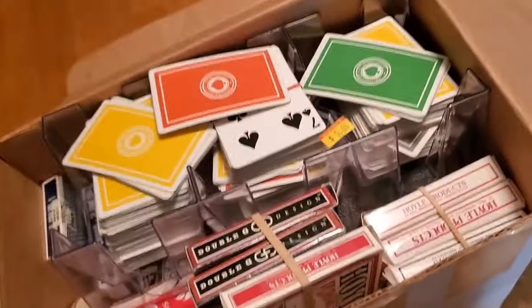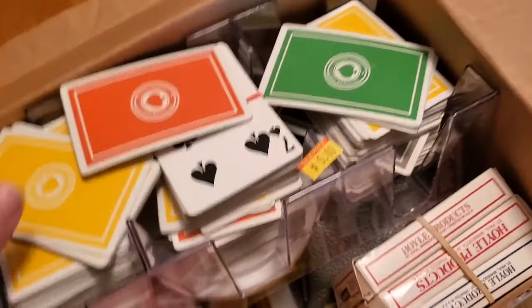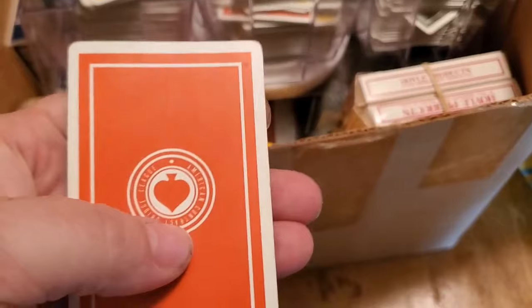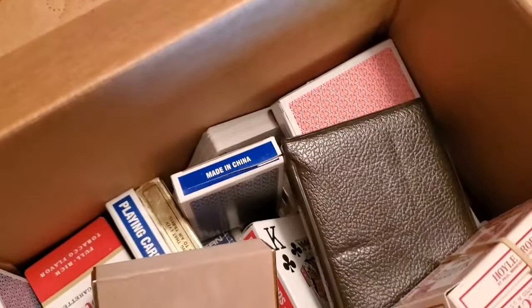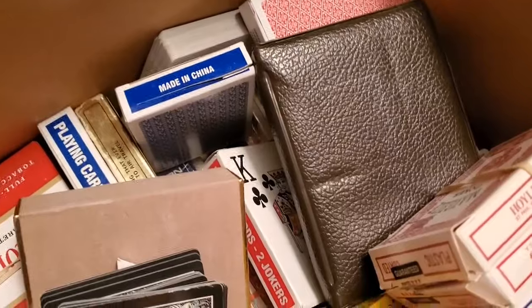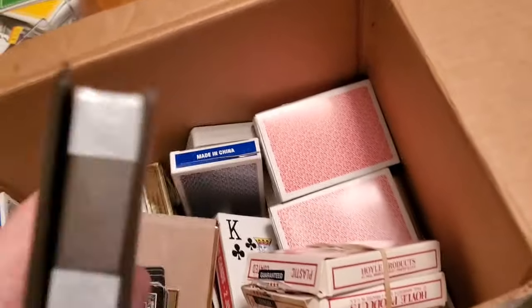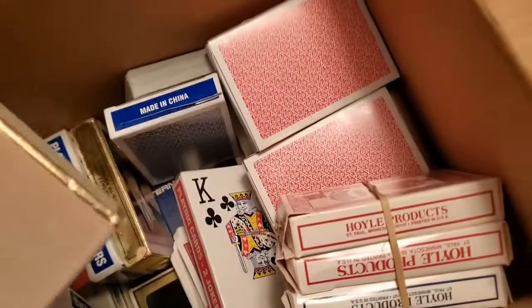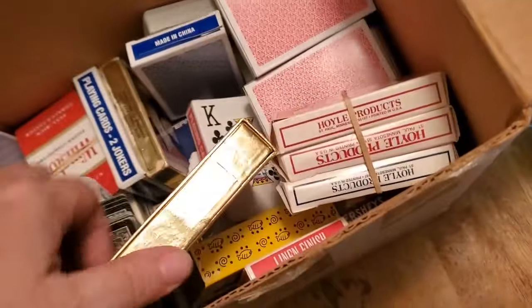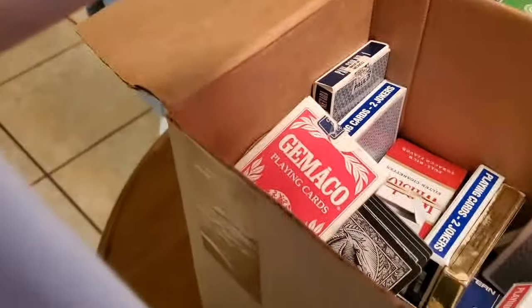And then, let's see. So I got this whole box of playing cards. This is empty. They wanted 50 cents each for these. I asked her how much for the whole box, and I got them for $7 for everything. So I'm going to have Mom take some pictures of these. Hopefully some of these will be worth something. These probably will be. These are Alaska Airlines, brand new in that little pack. And then Congress playing cards. I haven't looked at any of these. I just kind of offered.